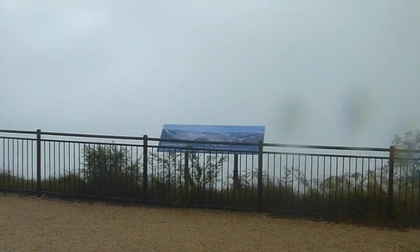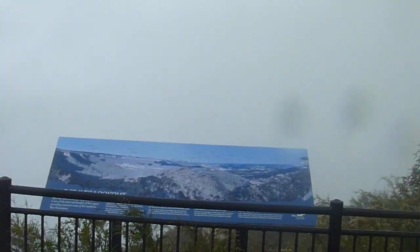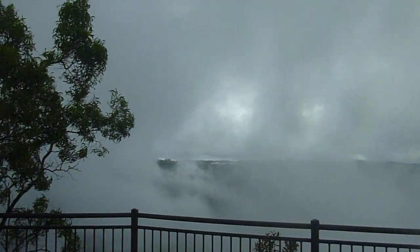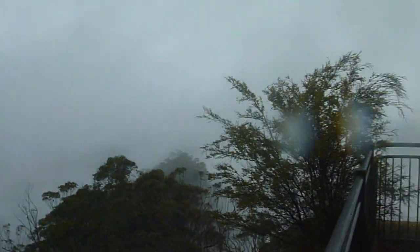I could be wrong, but a big white structure like that leads me to believe it did say over here Hydro Majestic. Am I wrong? There it is, Hydro Majestic, yes! Wasn't paying attention. So that is the Hydro Majestic up there. Look how quickly the mist is coming back over again. One minute, it's clearing. You hear people coming up.